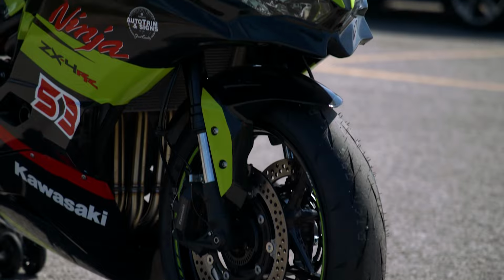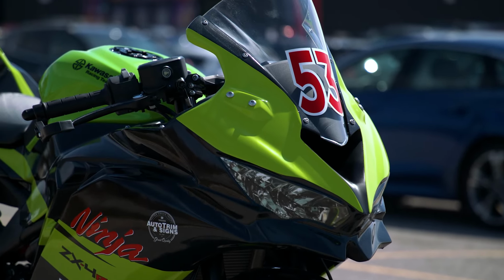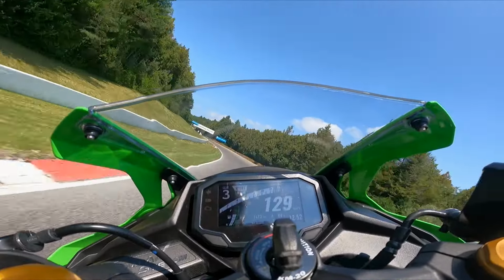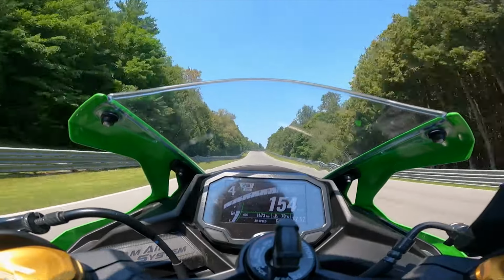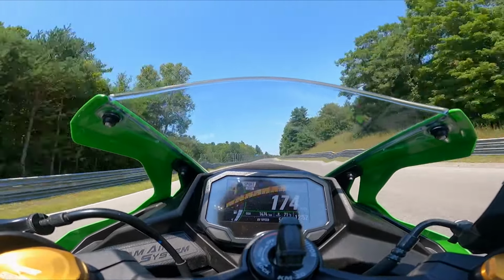So we flashed the ECU. So we took the ECU, the computer brain inside the bike, we changed the mapping and how that sends fuel and air to the cylinders, how it controls the throttle opening to extract the maximum performance from this 400cc inline four engine. Right, so that's why we're in a dyno room. You use the dyno to do that, right? To do some tuning? Exactly right.